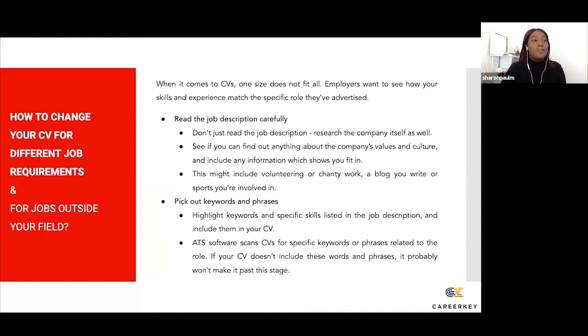So, for example, if you write a blog that inspires young children in the neighborhood, if there's charity work that you do, if you're involved in specific sports, if you're in the drama committee, those are also really good ways to show your individuality and your originality to the future employer. So again, you're not just another applicant, but now we can actually see Janine stand out from that CV. So I would encourage that those are the best things to do when trying to edit your CV for the different job requirements.